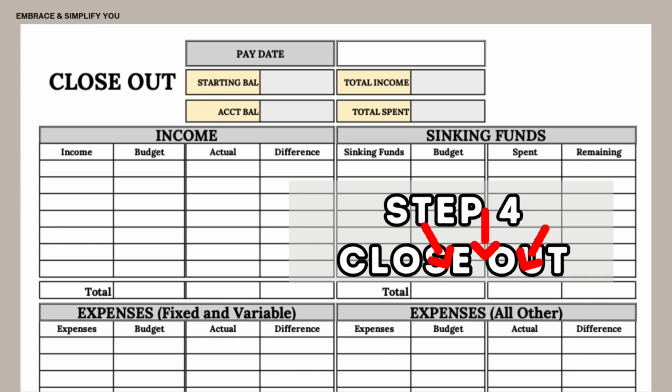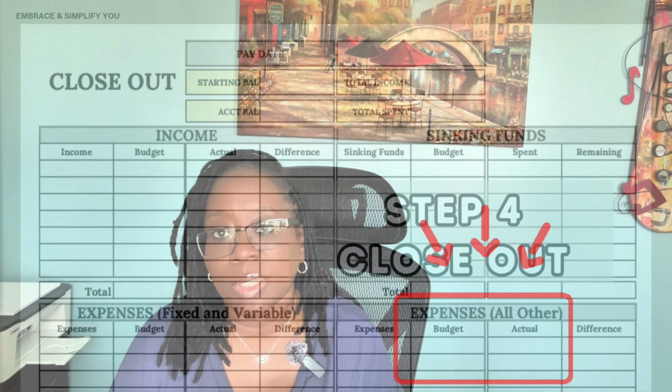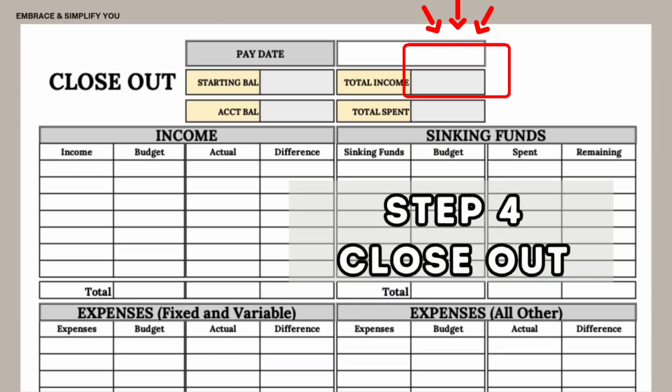So for example, if it was unbudgeted, your savings or investments, anything that was outside of sinking funds, outside of fixed expenses, and outside of variable expenses, you're going to put in this column. So on the top where it says total income, you're adding all your income together, and where it has total spent, anything that was spent. From your sinking funds, if there was anything spent, you're going to take that amount. Your fixed and variable expenses, you're going to take the total amount of that, and all other expenses, you're going to take the total and add all three together to get total spent.